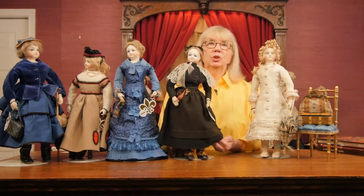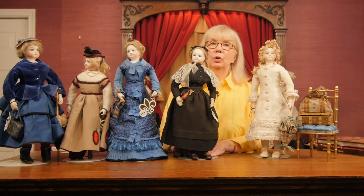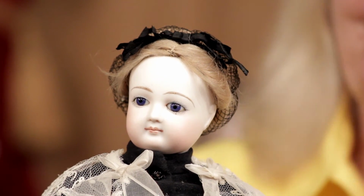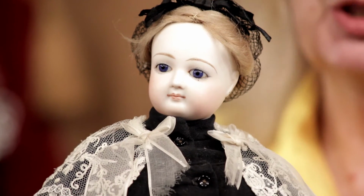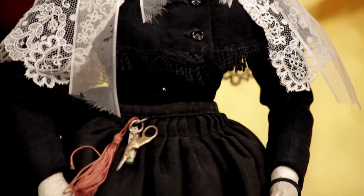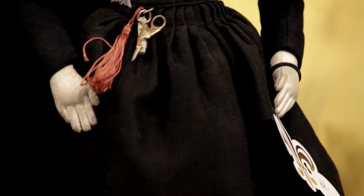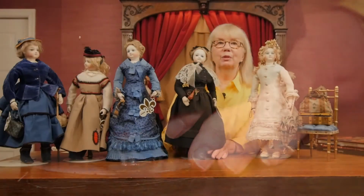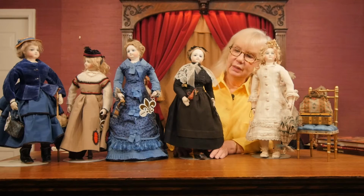Another of the very famous shops in Paris, doll and toy shops, was called Au Paradis des Enfants. And I just think that was the greatest name, the paradise for children. And this, indeed, the things that they sold in there were a perfect paradise. And this is one of their wonderful dolls. She has the kid body with the gusset jointing in near mint condition. It's impossible to find today, and so extraordinary when we do.